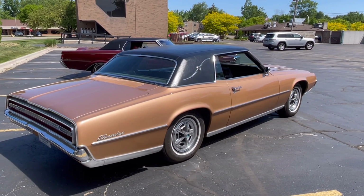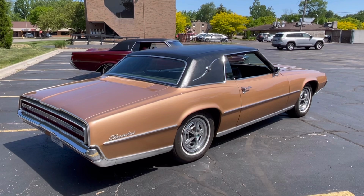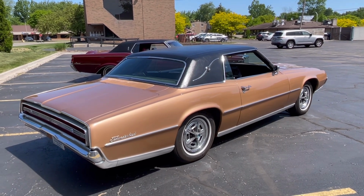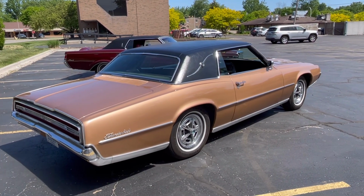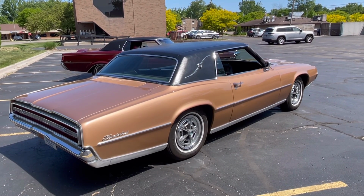No wheel opening moldings either on these. Not these. This one has the optional side moldings. They came standard without them. Another factor that kind of bugs me a little bit, but on this car it doesn't. I'm so used to them now and I can't take them off. It has holes in the body. I would have to completely redo the body. So there are actual holes in the body for these. They're not glued on. So I'm going to leave them.